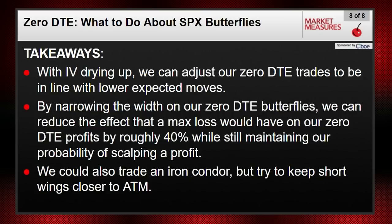So with implied volatility drying up, we can just adjust our zero DTE trades to be in line with the lower expected moves. By narrowing the width of our zero DTE butterflies, we can reduce the effect that a max loss would have on our zero DTE trades by roughly 40% while maintaining our probability of scalping a profit. We could also trade an iron condor, but try to keep the short strikes closer to the at the money.